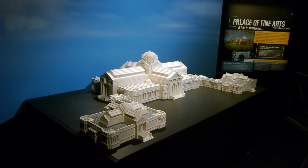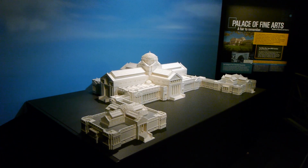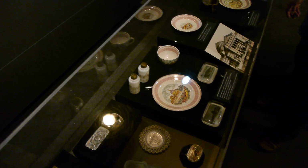Here we see the Palace of Fine Arts constructed entirely out of Lego bricks. How cool is that? They also brought in a few artifacts from the 1893 World's Fair.